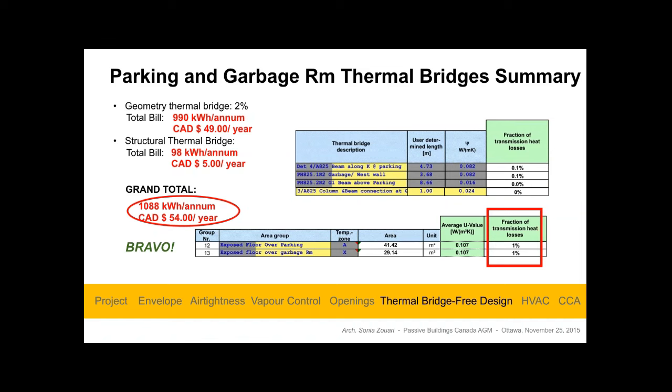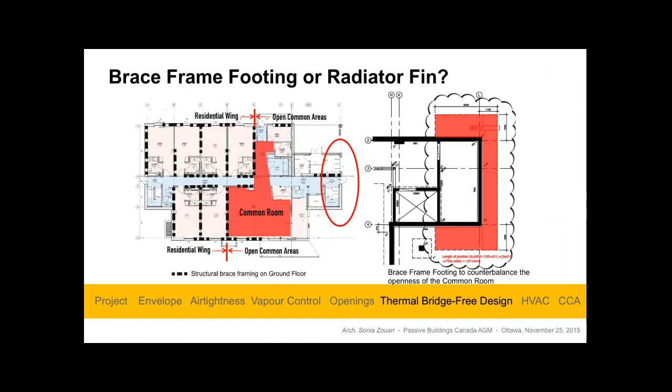Another obstacle worth mentioning is our brace footing at the south part of the building to address seismic forces. Given the openness of the entrance lobby and the common room area, it was not possible to incorporate bracing similar to what's being done at every party wall between the suites. The wide dimensions result in poor seismic performance in an earthquake, and the brace frame footing was the most cost-effective option to counterbalance that seismic resistance weakness.